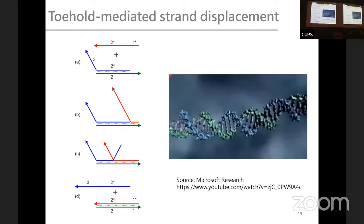This molecular process is quite straightforward. It is about the replacement among three DNA strands. Initially, this blue one is hybridized with the green one. If I input the red DNA strand into the solution, then the red one can successfully replace the blue one and be fully hybridized with the green one. The reason is that the blue one is only partially hybridized with the green one. Therefore, the red one can win the competition, and in the end the blue one is kicked out from the original position. The red and the green ones are fully hybridized in the end.